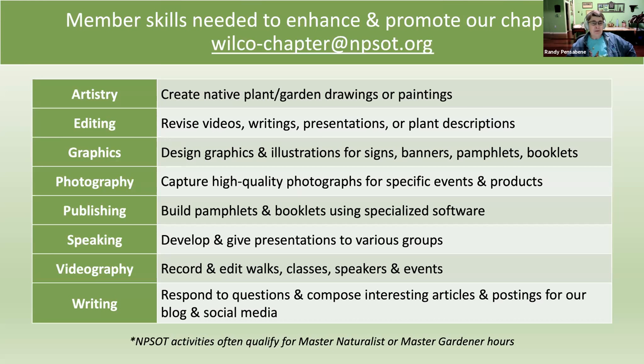Publishing, we'd like to put together a couple of multi-page booklets with native plants in them. So if you have ability to use Publisher or even something higher end would be nice. Put together some descriptions and pictures, that would be extremely helpful. That's one of my pet projects.